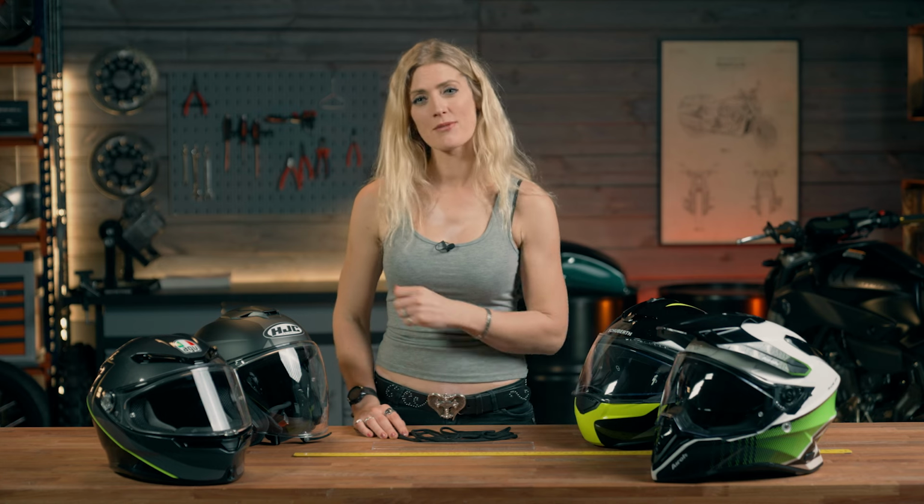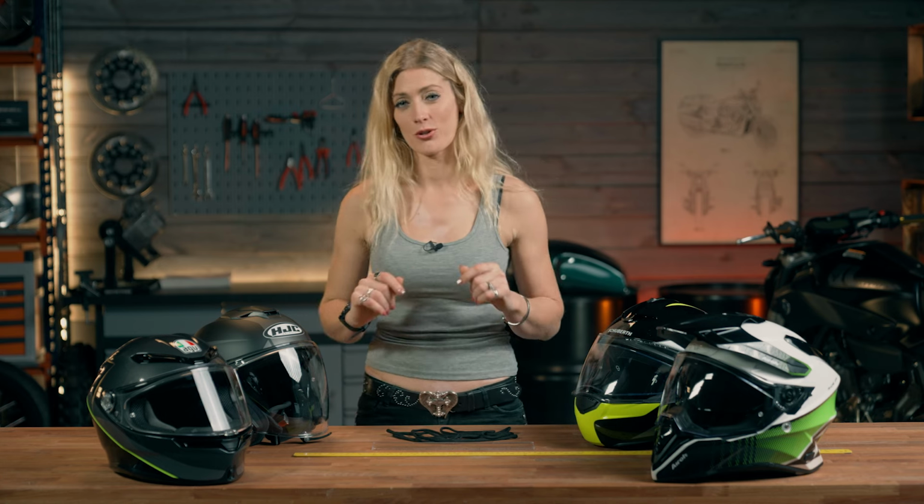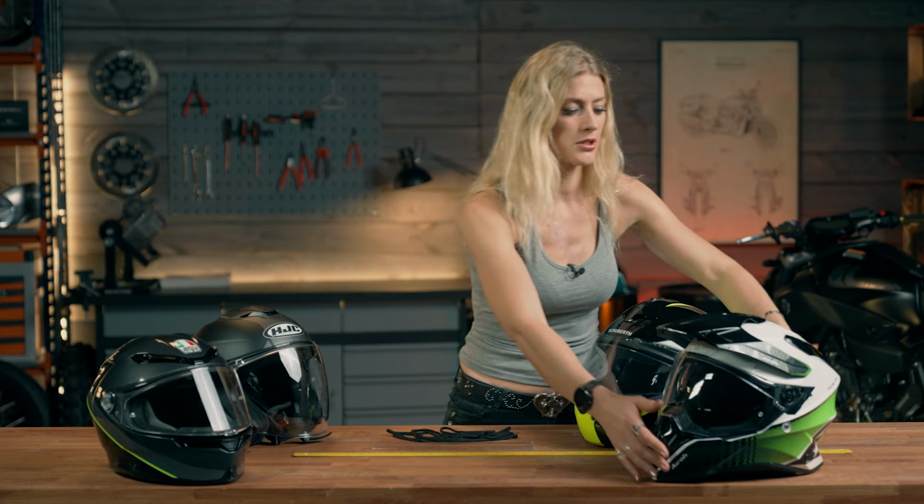That's going to give you a baseline for what size helmet you're going to be after. Obviously, when you're buying things online, that's going to be really important to know to work out which helmet to go for. Knowing your helmet size is the first thing. The most important thing is when it's actually on your head. So I'm going to give you an example.